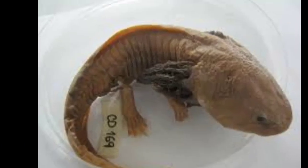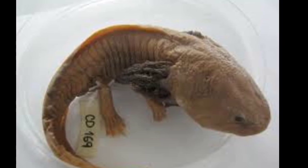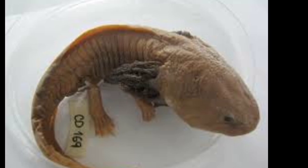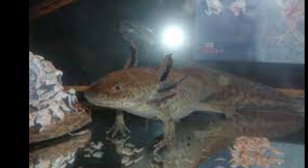When an axolotl loses a limb, the cells at the site of the injury will undergo dedifferentiation, meaning they revert to a more primitive state. These cells will then continue to proliferate and form a structure called a blastema. The blastema is a mass of undifferentiated cells that will give rise to the new limb.